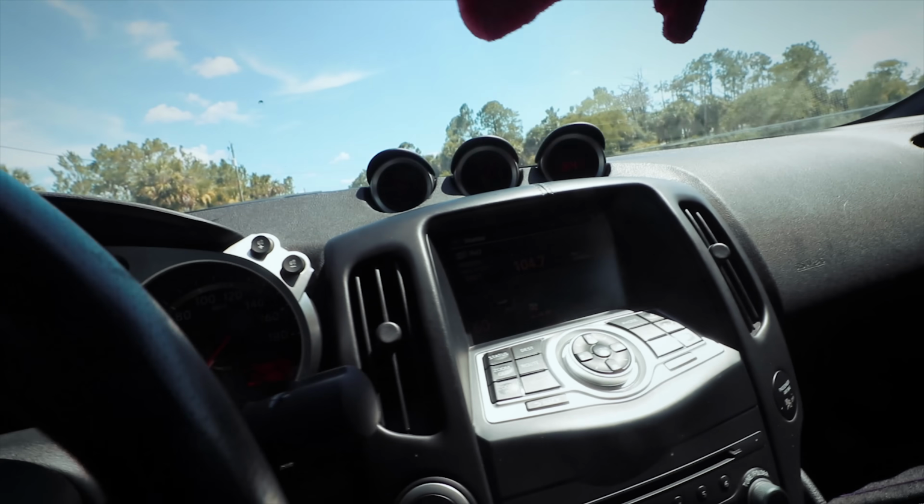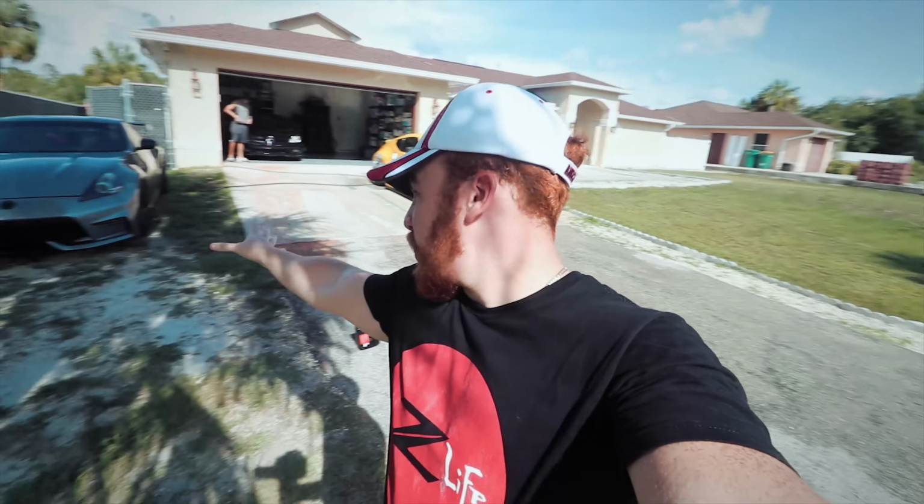That moment you pass the house, so you gotta back up. Backing up, backing up. All right, so I haven't vlogged in a bit, but we just finished rinsing out the cars and washing them. But this is the 370Z I was talking to you guys about.